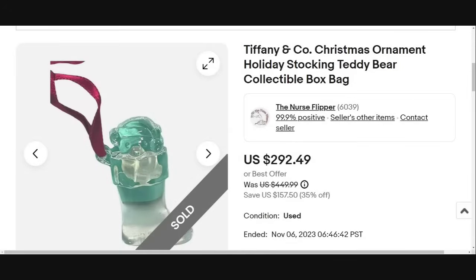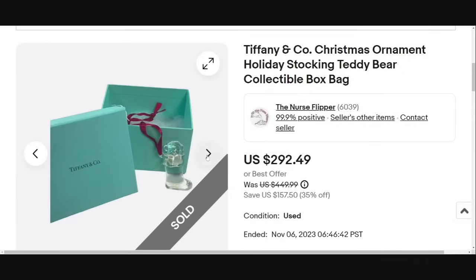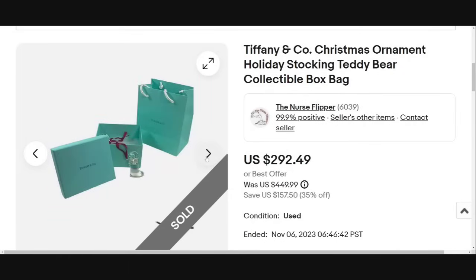Next is another Tiffany & Co. This is an ornament. I sent out an offer. This one sold for $260. I picked this up in an online auction for $50, so it's about $175 profit after fees. I think a lot of Tiffany ornaments, people don't think they're worth as much because they're not sterling, but that is not the case. There are a lot of Tiffany ornaments that are quite valuable.